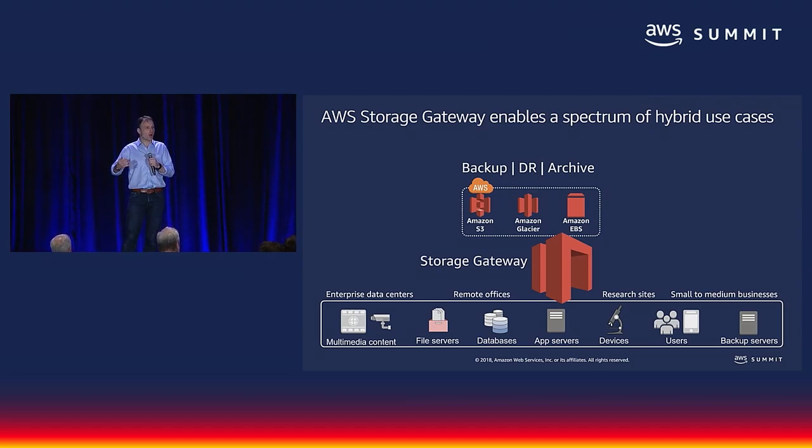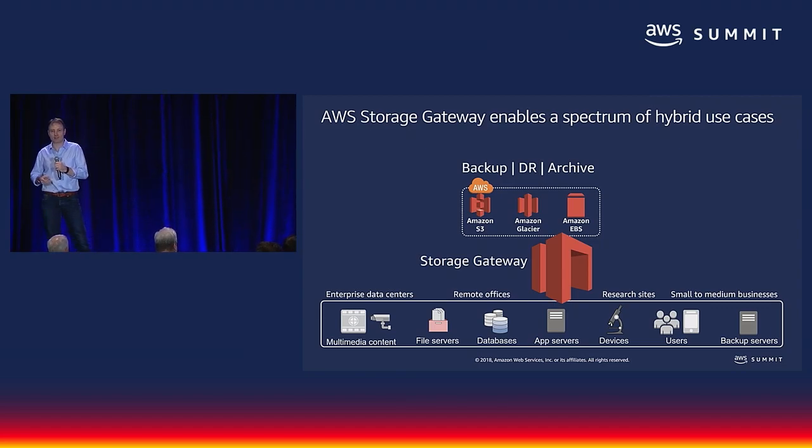You get used to the operating model, the economics, move your backups to the cloud, tell your boss that you're storing things in the cloud. It's a good tick box for those that are a little bit cloud shy, maybe, or an organization that's cloud shy, but you want to be cloud forward.